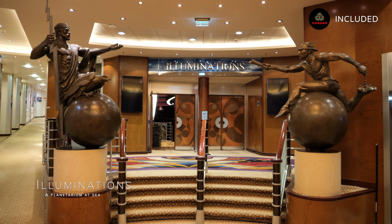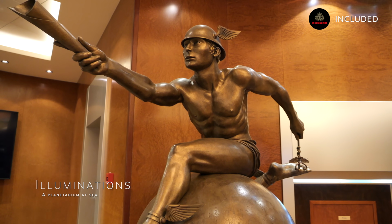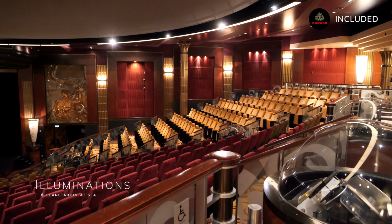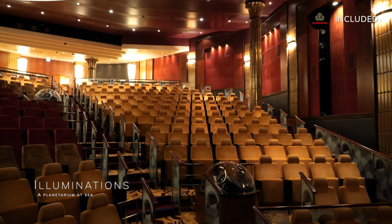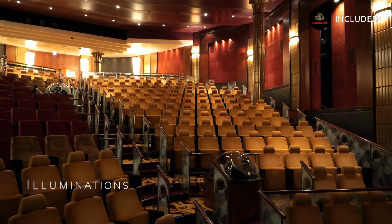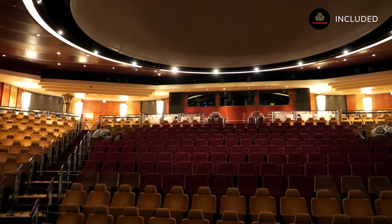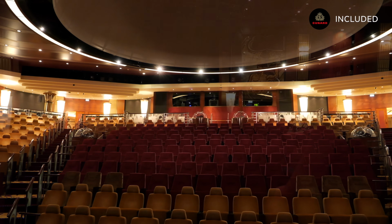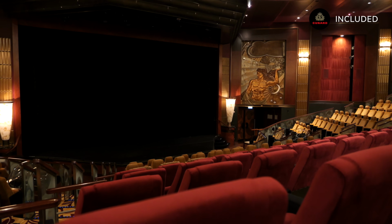Illuminations Planetarium, conveniently located near the Royal Court Theatre on Queen Mary 2, stands out as one of the most impressive amenities we've encountered on a cruise ship. This unique feature offers an immersive experience into the wonders of space, all at no additional cost to guests. The complimentary nature of this attraction, bookable through the Cunard app, adds to its appeal.